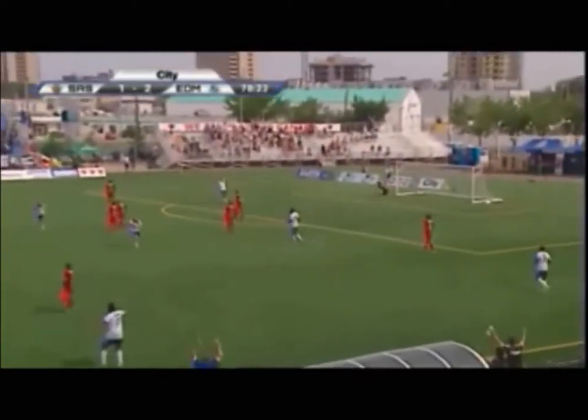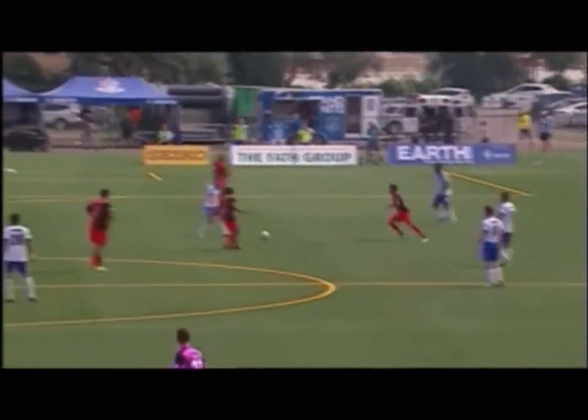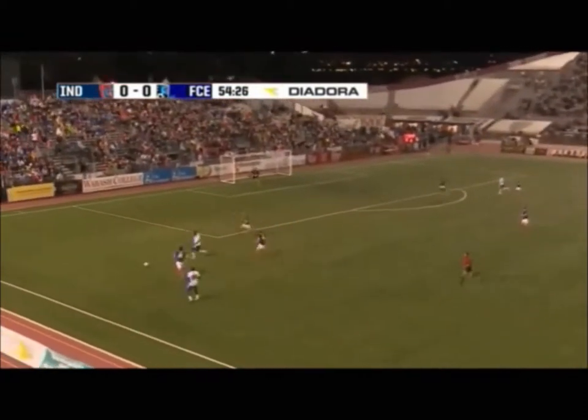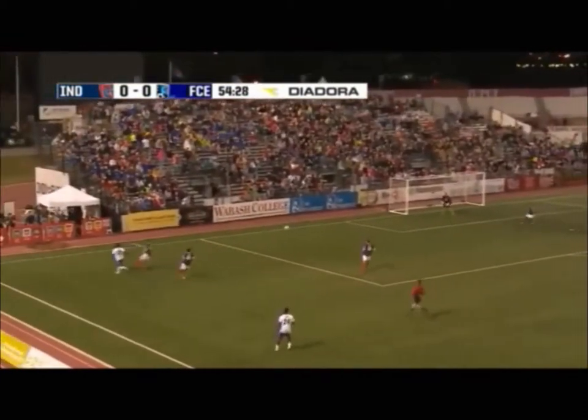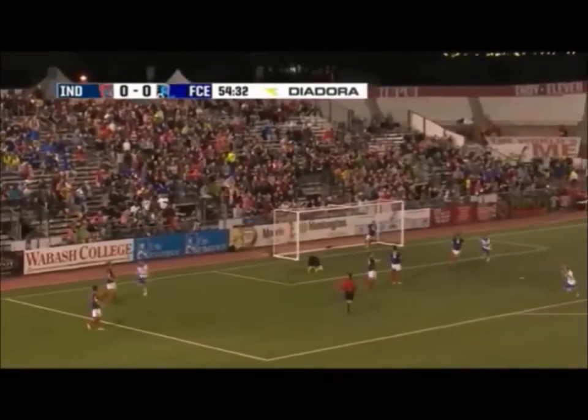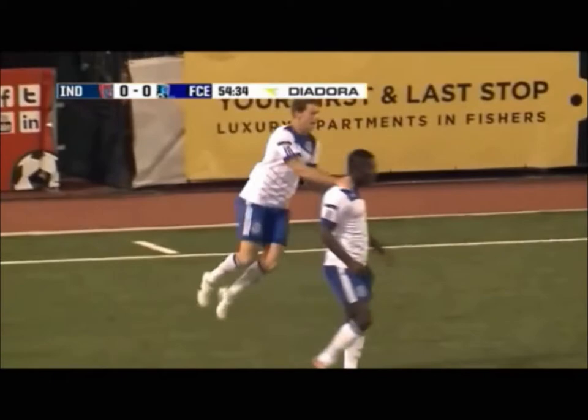Looking to drive one from long range, and he's hit the top corner. It's a beauty for Darryl Fordyce. Smith on the run, has Lang in front of him. Lang across. Problem. Score. Edmonton. Fordyce the goal.